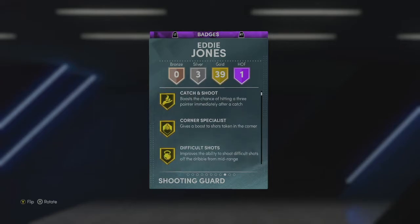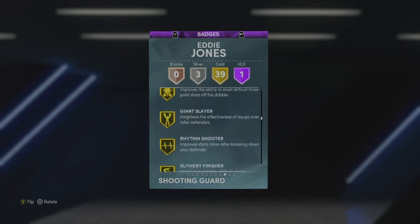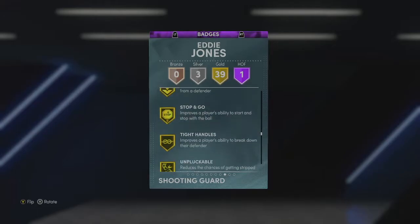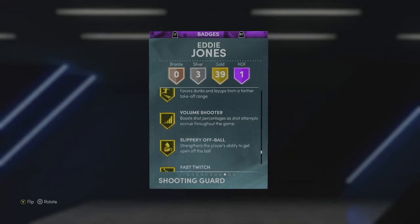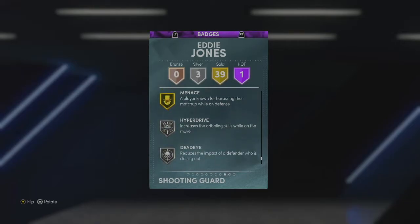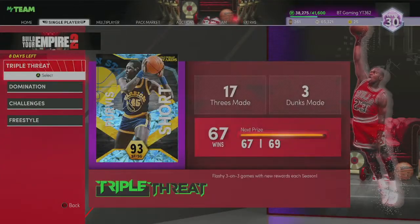He also has 39 gold badges: catch and shoot, corner specialist, fearless finisher, ankle breaker, pickpocket, pick dodger, clamps, quick chain, posterizer, blinder, circus threes, giant slayer, bailout, downhill, handles for days, quick first step, stop and go, unblockable, clutch shooter, sniper, stop and pop, green machine, hot zone hunter, bullet passer, special delivery, limitless takeoff, volume shooter, slippery off-ball, fast switch and menace. Then we got 3 silvers: hyperdrive, deadeye, as well as unstrippable. So Eddie Jones is looking incredible, man. I'm not going to lie, he's up there in the best two guards in the game.